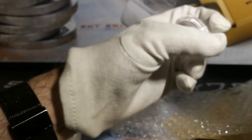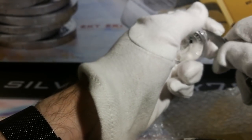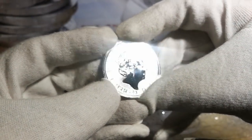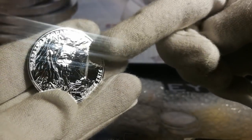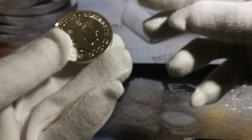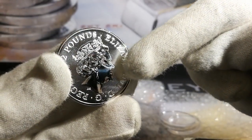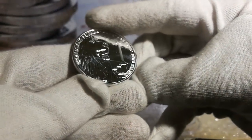Let's open this capsule here. There it is. There you go, you guys can take a good look there. I like that background effect. It's almost like the skyline. And it's got Trafalgar Square there, 2018. These are limited as well, I believe. I think they're 25,000. It's got that similar, those lines on the back. Beautiful piece. I'm actually glad I got this.